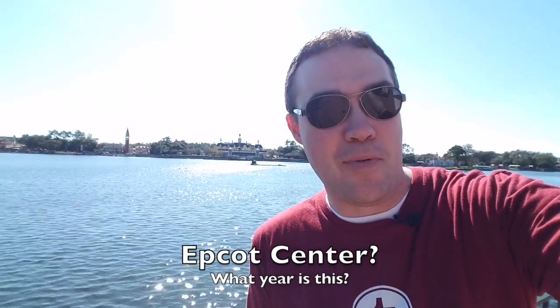Today I am in Epcot Center, and today we are talking about the top 5 Epcot World Showcase pavilions. It doesn't mean our favorite countries, it just means the ones where the pavilions bring something unique. This whole lagoon behind me is ringed with 11 different countries' pavilions. Not the countries themselves, they wouldn't fit here. And we are going to go through the 5 best pavilions.